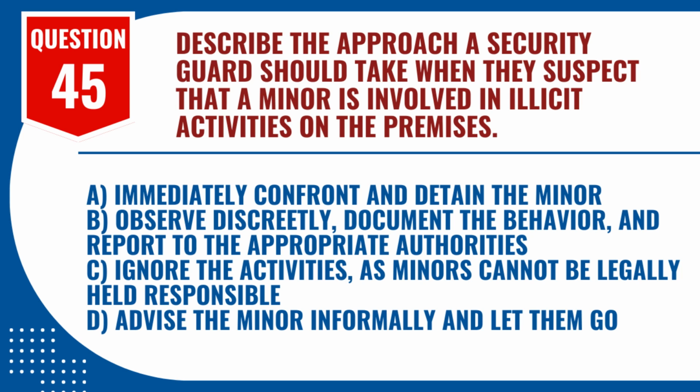Question 45. Describe the approach a security guard should take when they suspect that a minor is involved in illicit activities on the premises. A. Immediately confront and detain the minor. B. Observe discreetly, document the behavior, and report to the appropriate authorities. C. Ignore the activities as minors cannot be legally held responsible. D. Advise the minor informally and let them go.